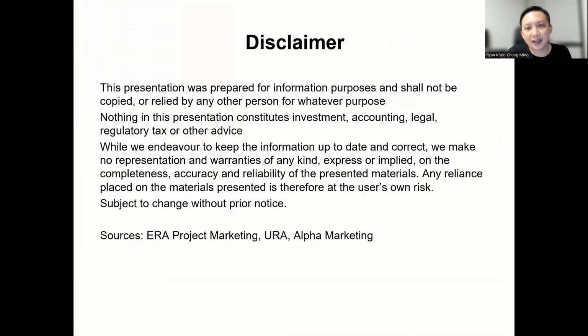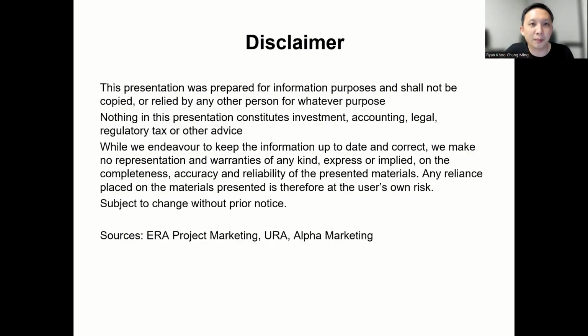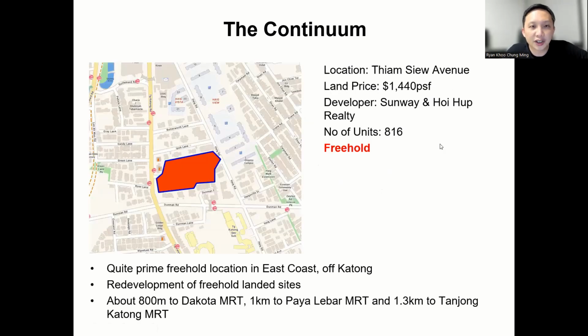As a disclaimer before we proceed, all information here is accurate as at the time of presentation, but subject to change without prior notice. We obtained this information from ERA, from the project marketing of the developer, as well as from public information sources.